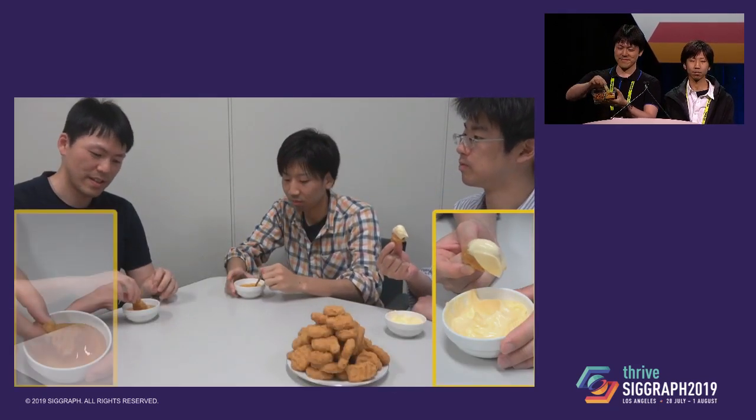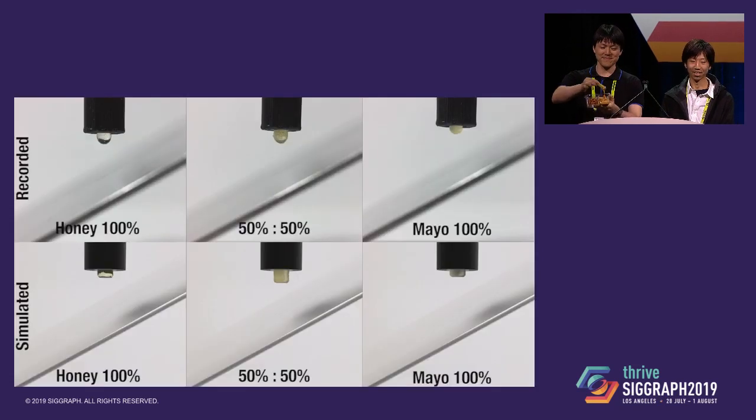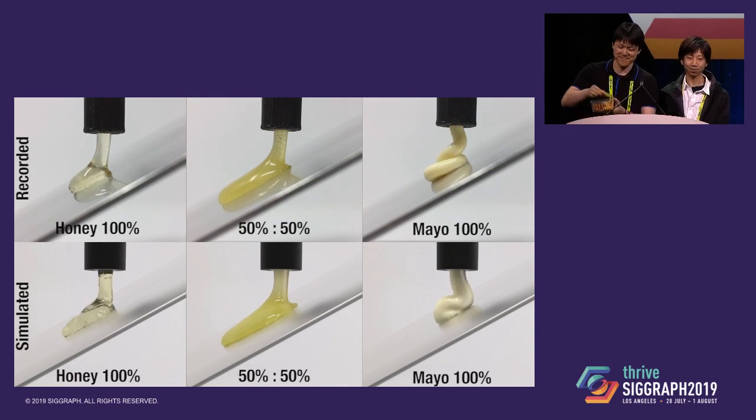Want to have a break? I got some food. Sounds good. I like mayo. I like honey. Can we simulate mayo? Of course, use NPM. The mixture looks much less viscous. Can we simulate the change in the viscosity? Yeah, there's a SIGGRAPH paper this year about viscosity blending. Really? This is it. Take a look. Come to our talk on Wednesday afternoon.